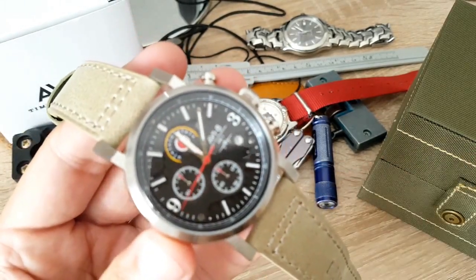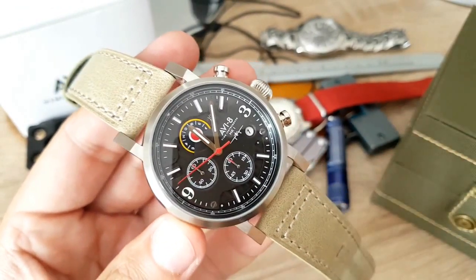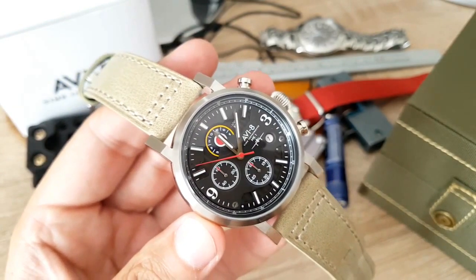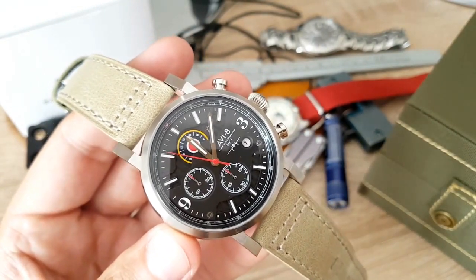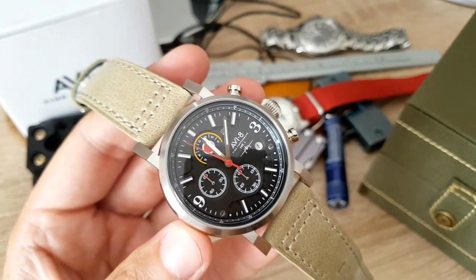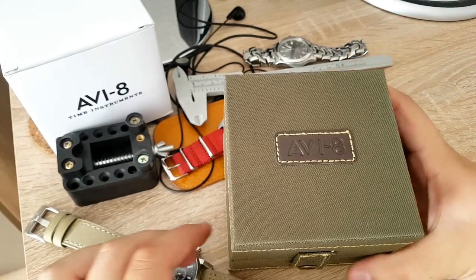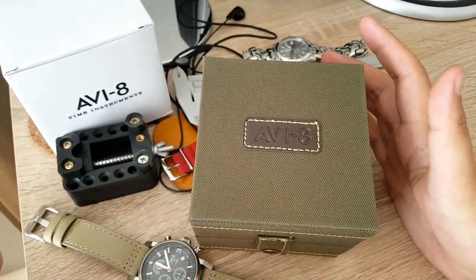I will talk about it in a moment. I will give you all the specs and everything, but first of all I just want to show you the box, what comes in the box, and I want to give you a wrist shot in the sunlight because it really pops in the sunlight. You don't want to miss this. Alright, this is the box, and I have to say I love their boxes.